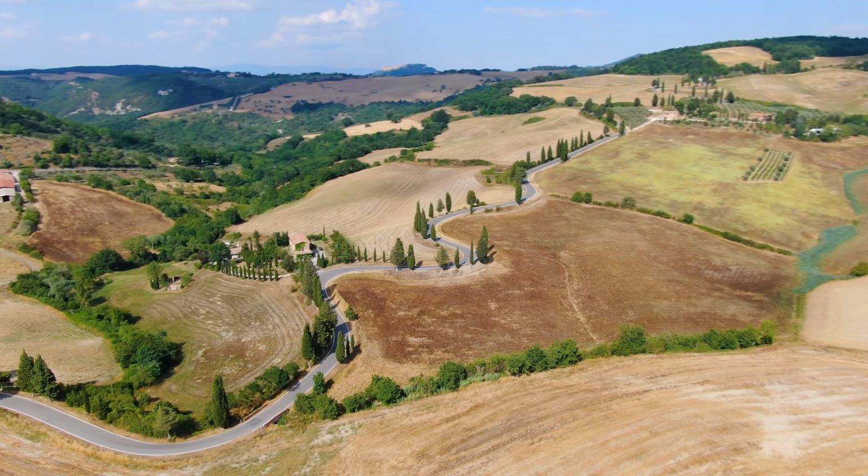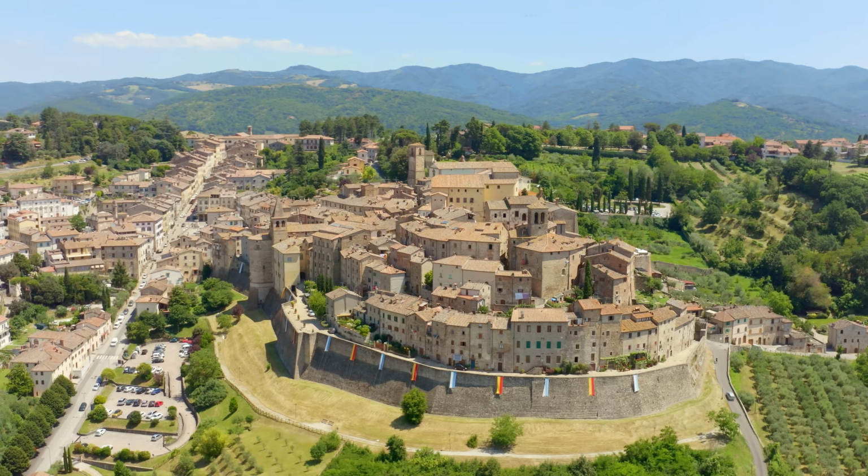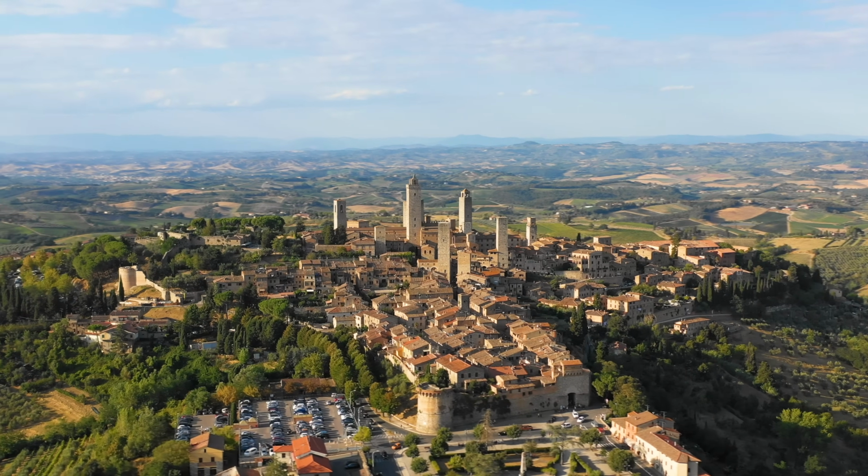Well, that is it for my Tuscany Top 10. It's such a fascinating region, and I wish I could visit all its towns and attractions.